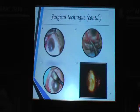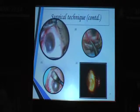Now, after placing the conjunctival autograft on the bare sclera, 2 drops of autologous plasma are poured over the conjunctiva and it is pressed with the lens spatula for approximately 5 to 6 minutes.